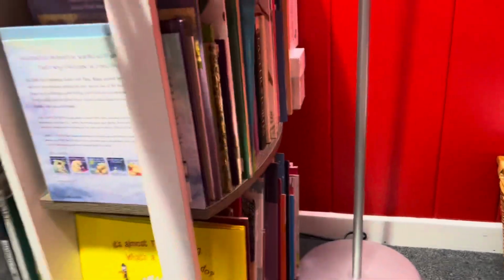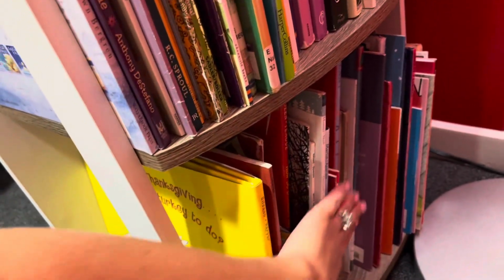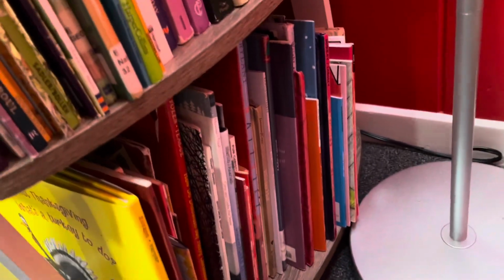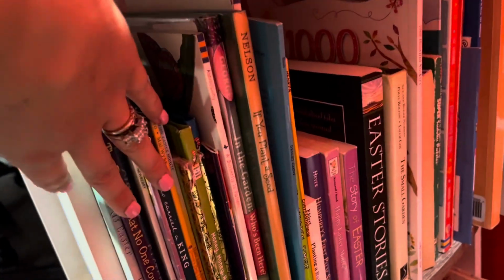And then on the side here of this desk, there's these little bookshelves. Down the bottom are all of our seasonal books, like holidays and seasons, they're all on the bottom there. And I have the basket in the living room that I rotate them out. Oh, I have so many now that they've kind of overflowed. So these are seasonal books as well.